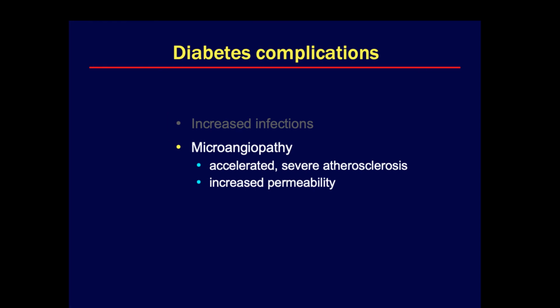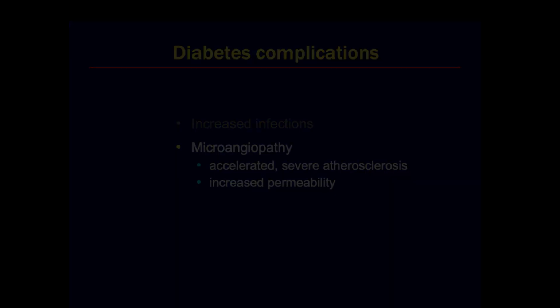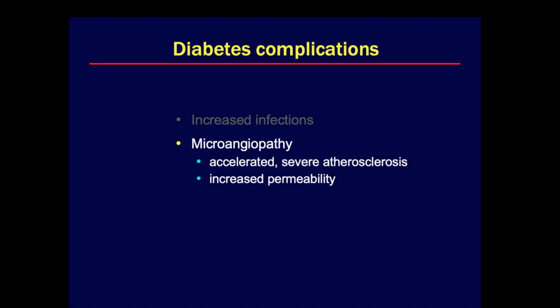Microangiopathy is where you have accelerated, very severe atherosclerosis. And that atherosclerosis is not just in the coronary arteries of the heart. You can have atherosclerosis anywhere, and that is why you have people who will have to have a foot removed because they now have atherosclerosis in the foot. Now, the other thing also that happens when you have this accelerated atherosclerosis is that you start to have increased permeability in the blood vessels, and so there's a lot of swelling into the tissues.